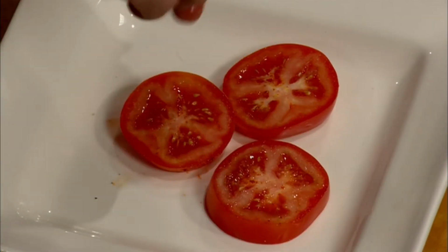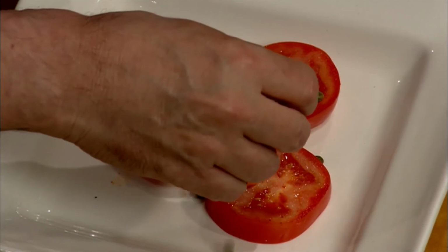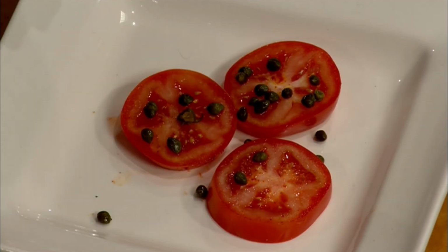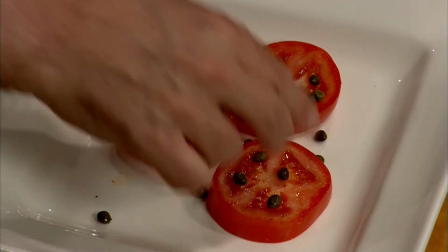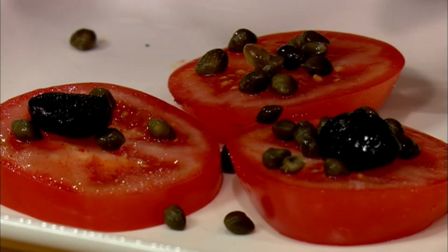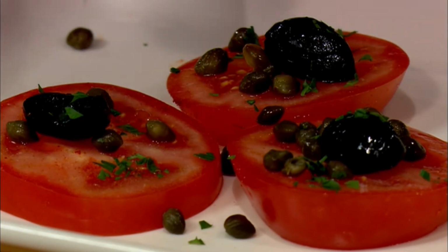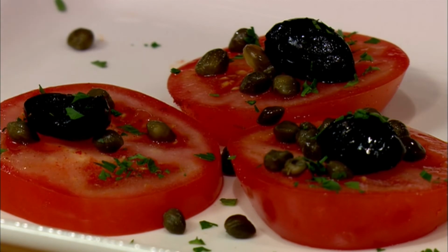Now we start and we build it. The first thing that I want to do is to sprinkle it with the capers. I want you not to think that what you're doing is just throwing ingredients in there. You are building flavor bases. Then we take the olives, and you just put the olives on top of each one of the tomatoes. Then a little bit more of the herbs that we used before, parsley and basil. Look fantastic. Now, let's go with the onions.